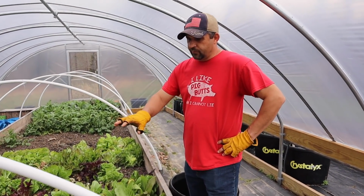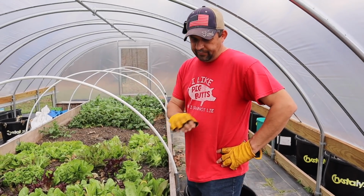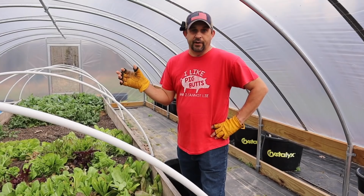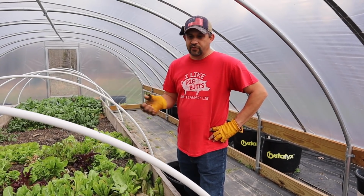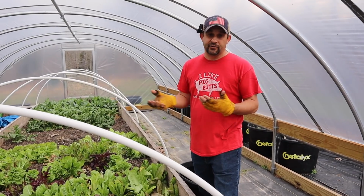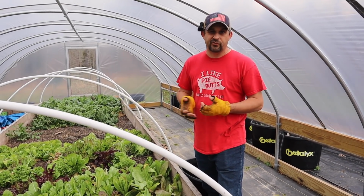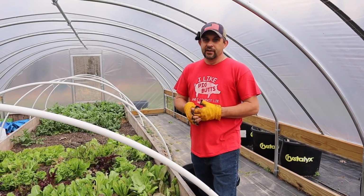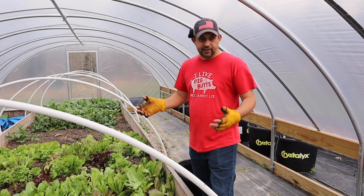Now that we have all of the lettuce cut that we want to save, the rest of it we're just going to pull out. Now, we've got quite a storm headed our way. We're actually under a flash flood warning. It's kind of that time of year here in the Ozarks where we get a ton of rain. It's actually rained for the last 3 days pretty much straight. We've had a little break today, but there's more coming. So we're going to hurry. We're going to try to get this done.